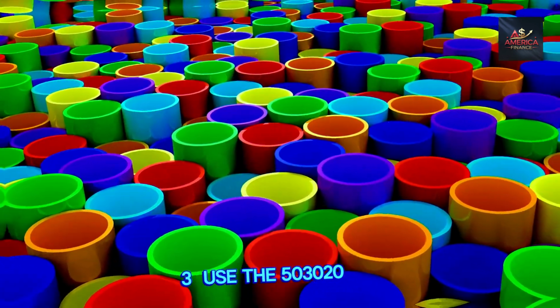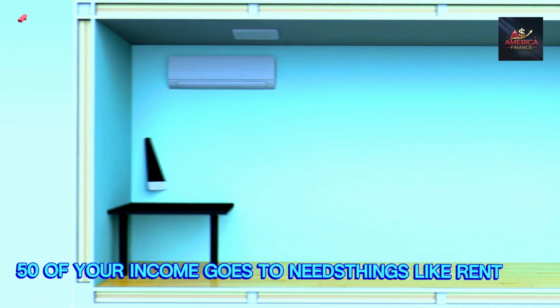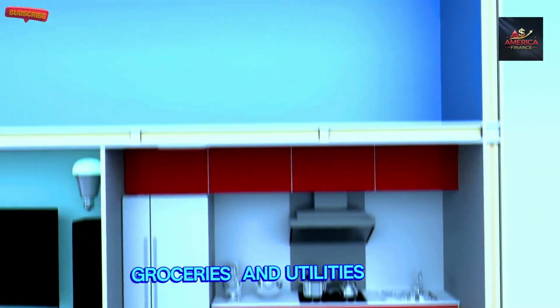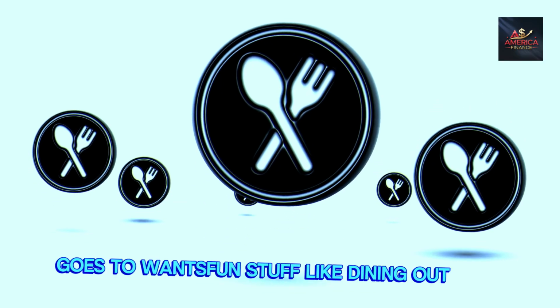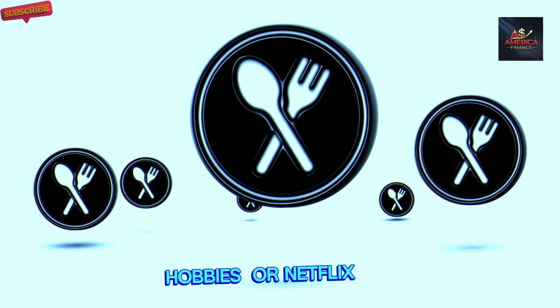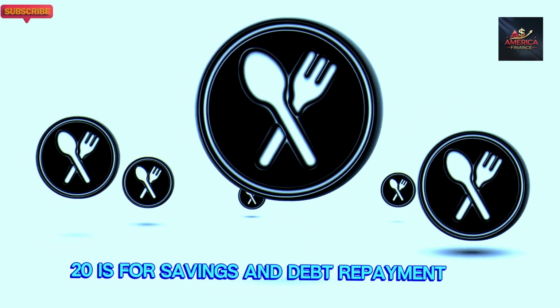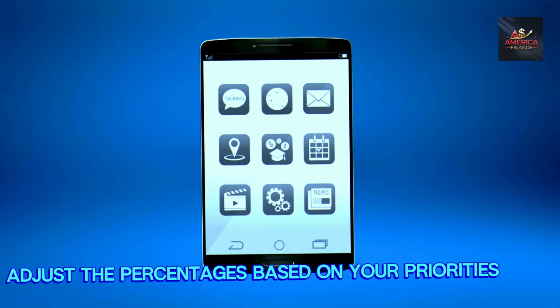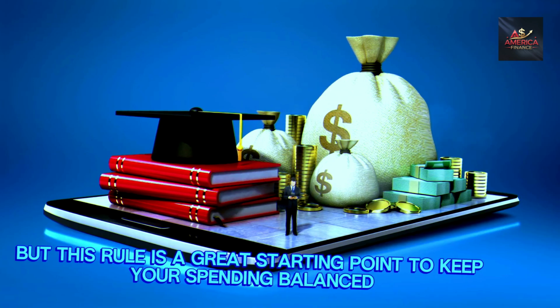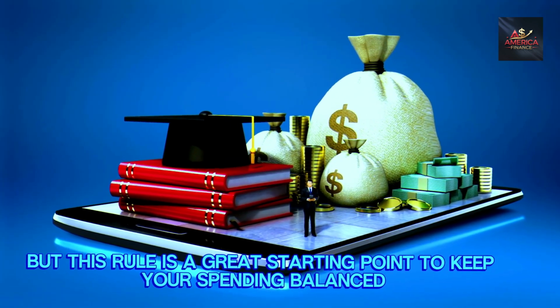3. Use the 50-30-20 rule. This is a super simple budgeting method that works for many people. 50% of your income goes to needs, things like rent, groceries, and utilities. 30% goes to wants, fun stuff like dining out, hobbies, or Netflix. 20% is for savings and debt repayment. Adjust the percentages based on your priorities, but this rule is a great starting point to keep your spending balanced.